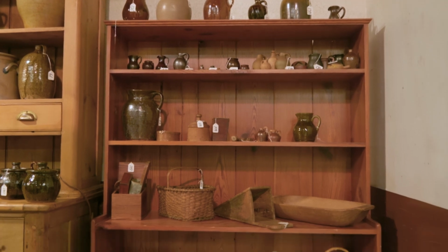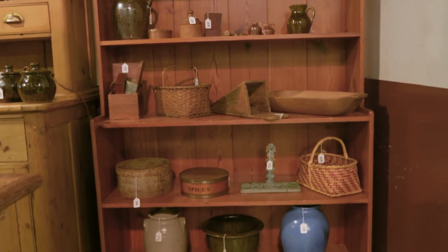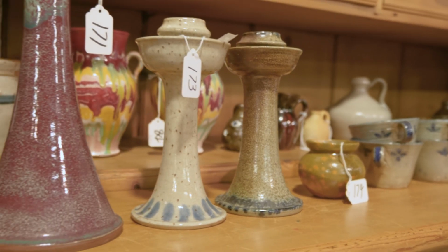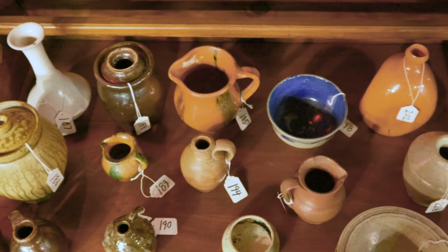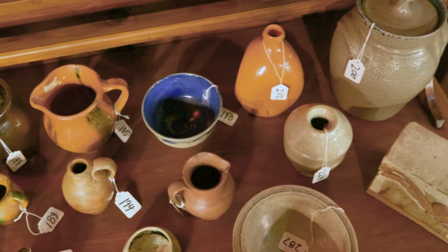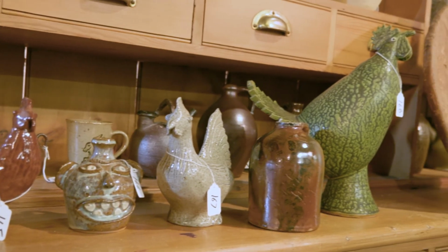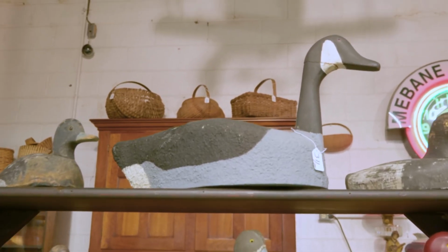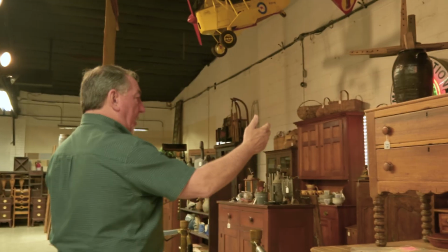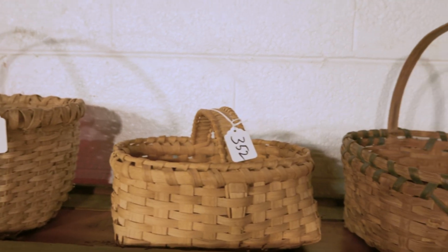Mr. Fowler collected this during a time period there was very few collectors out in the community looking for these goods. He had foresight. He also was interviewed by the Wall Street Journal in the early 1990s about his collection. He had a passion for history and the Deep South. We're so honored here at Mebane Antique Auction Gallery to be representing the collection of the late Professor Fowler. Great pottery, great Southern furniture, baskets along the top.